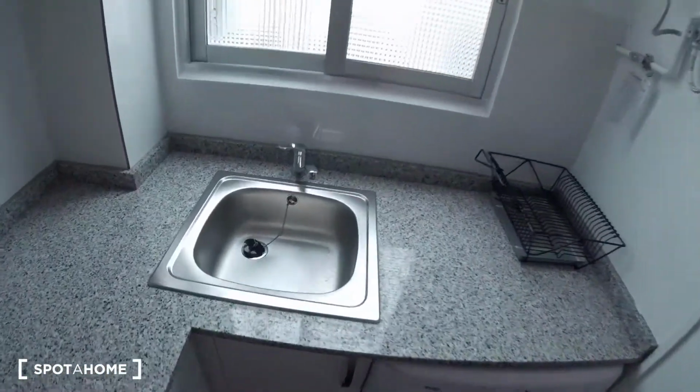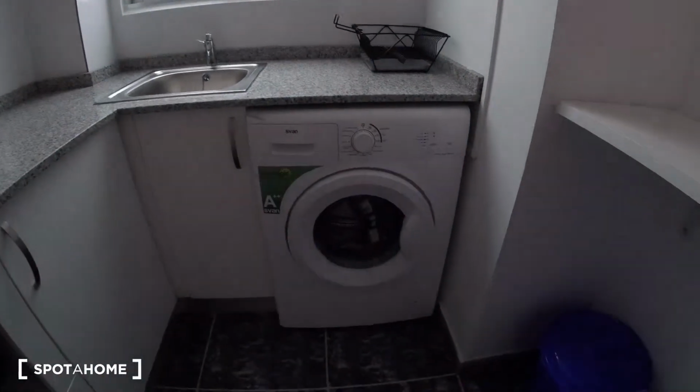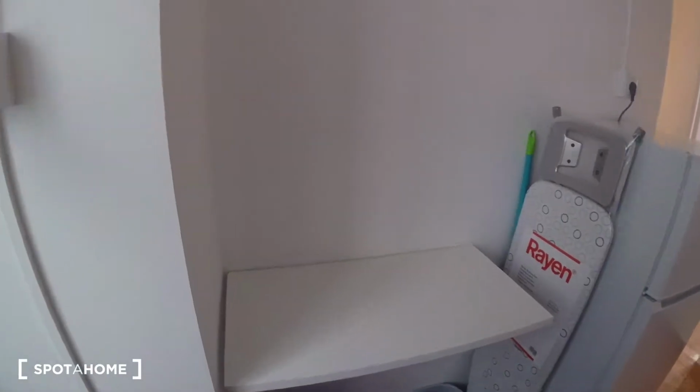Okay, then if we turn to this side, we got the sink. Just on top of the sink, we got this window with some interior views. Over here, we find our washing machine. Then if we turn to this side, we find the space over here where we can have something quick for dinner or whatever we want to eat over here.